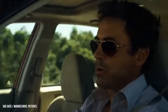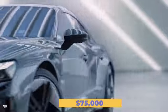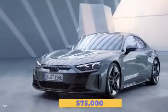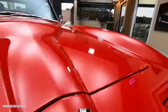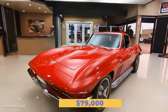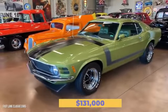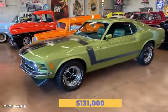Thanks to his role as Iron Man, RDJ's been spotted in some pretty incredible cars, like a $75,000 Audi e-tron GT concept car. Some cool models he owns include a $79,000 fully restored 1969 Chevy Corvette and a $131,000 custom Boss 302 Mustang.